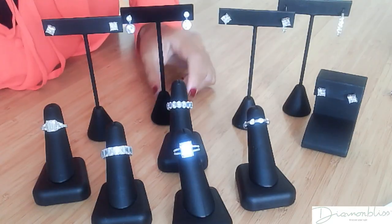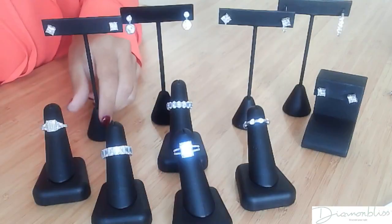Now we have some other earrings that give you some of that versatility as well. And they're studs. I really love them because they come in the rose gold, they come in the 14 karat, and then they come in the rhodium over sterling silver. So you literally get a little bit of everything. And I know rose gold is actually pretty big right now, so I'm going to showcase the rose gold first.